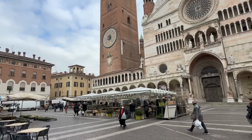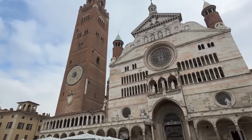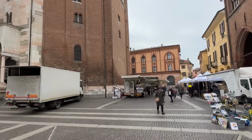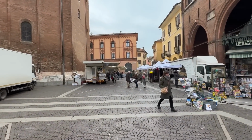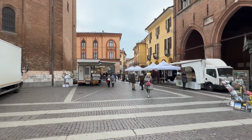So this is the town square, and down this street here is a street for violin makers. This city is famous for its violin makers.